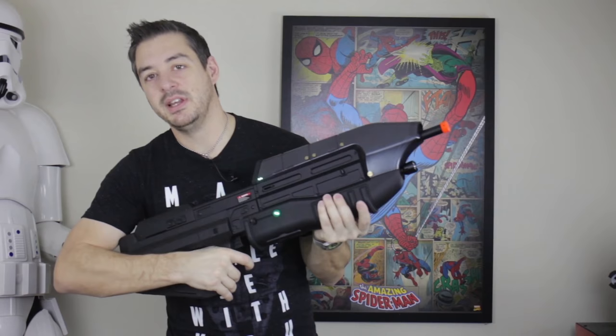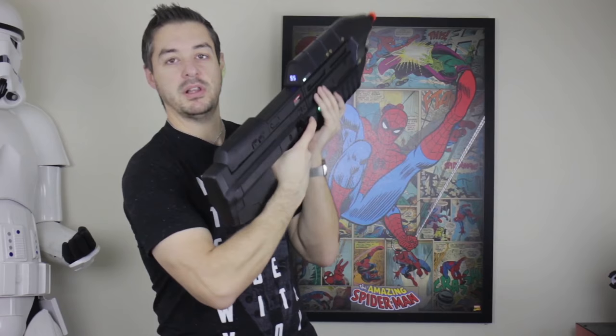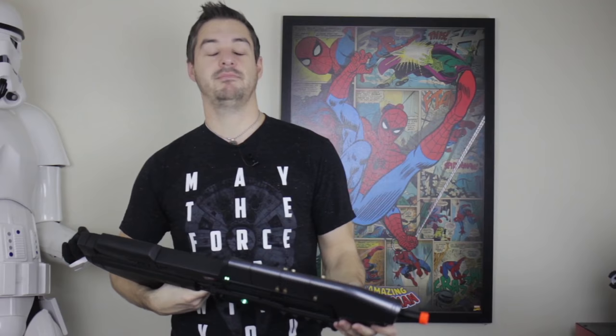One of the coolest features on this bad boy is this. Check it out. It actually has the LED counter that you would have in the video game. And when you pop the clip, it goes down to zero. When you actually fire rounds, it counts down from 95, and you have a semi-accurate, actual number on there. So it's pretty neat, pretty amazing. For cosplay, worth its weight in gold. And it is heavy, so that's a lot.